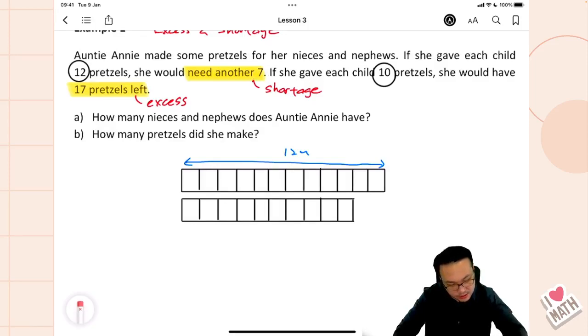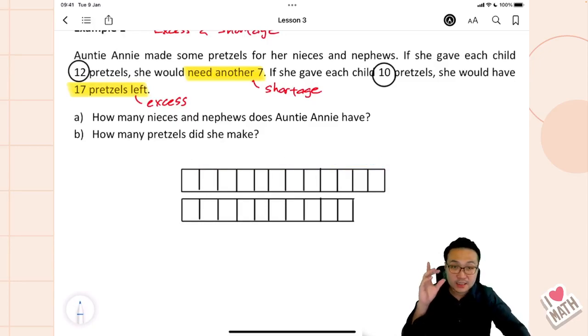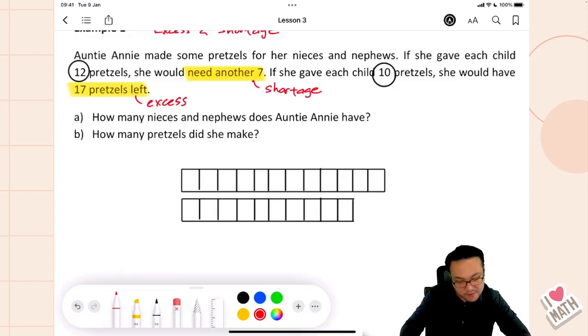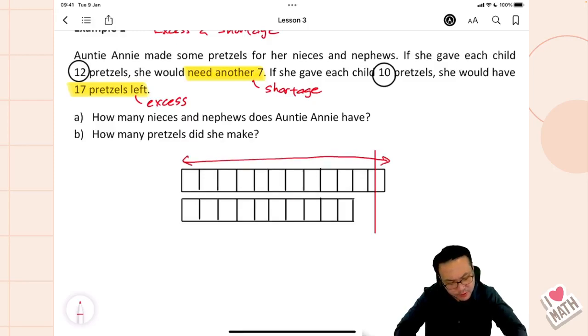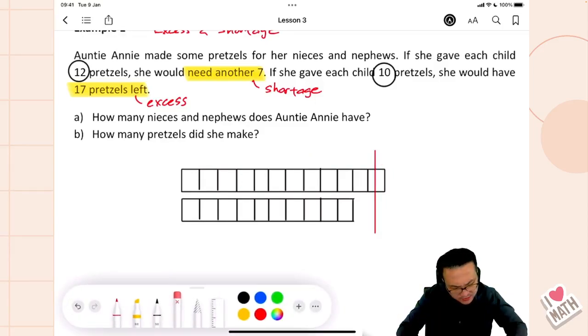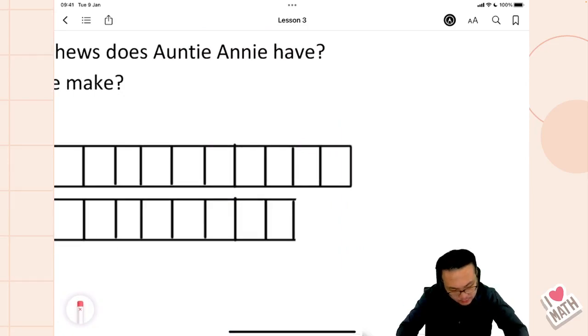So we know that we do not have enough pretzels. We actually need 12 units of pretzels, but we don't have 12 units. I actually needed 12 units of pretzels, but I don't have enough. I only have a little bit less than 12 units. I have 7 less than 12.